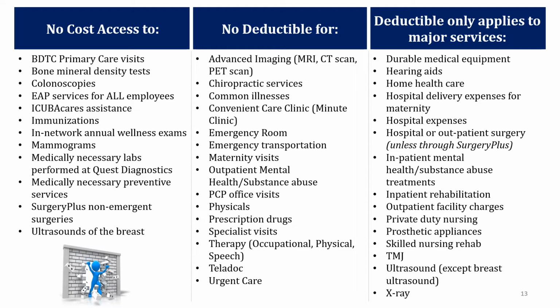If you have additional questions, these details can be reviewed on the individual plan summaries from Blue Cross Blue Shield and the other brand partners.